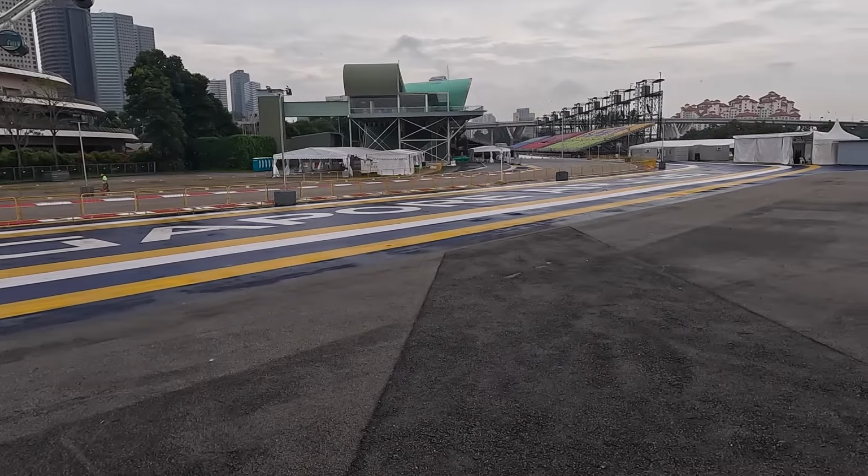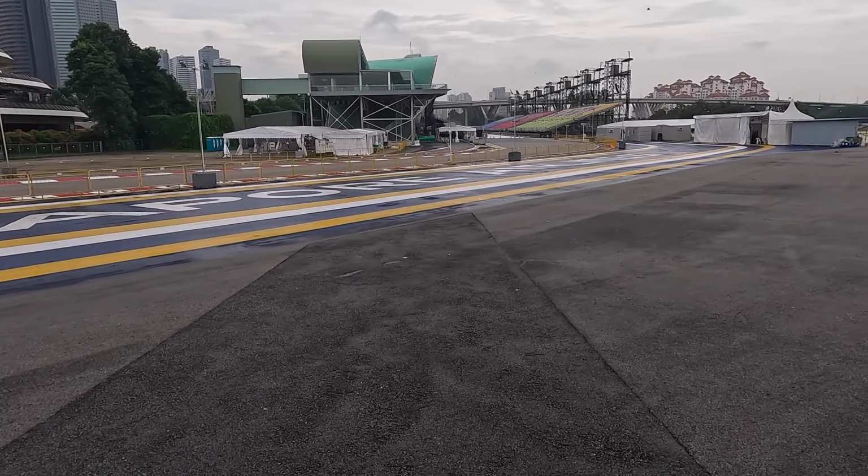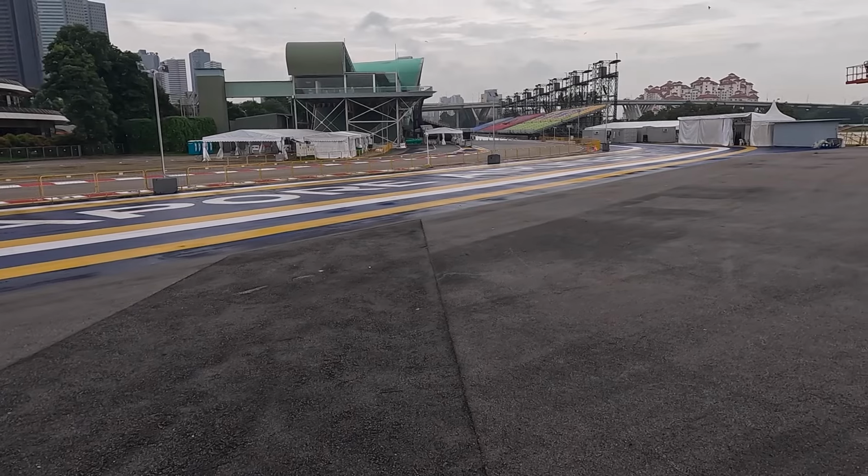Yeah, quite fast. Just like yesterday or the day before, whenever. Well, the taxi drivers, yeah, I think they're all trying to be F1 drivers.